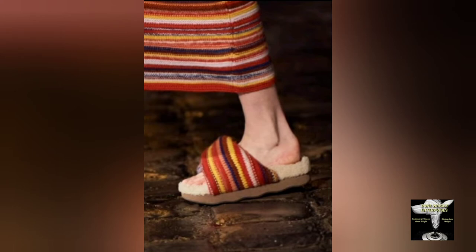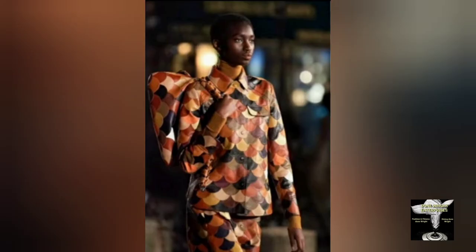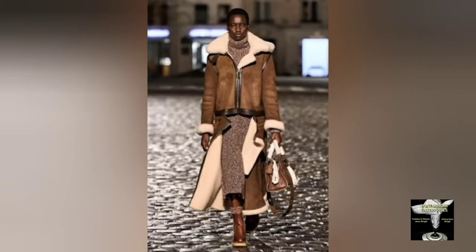Ladies, there's a coat coming up that I know many of you seasoned sisters are going to recognize. Do we not recognize this patchwork, ladies? We recognize this patchwork. And you know what's funny? I don't think I ever actually owned one. Absolutely beautiful, bringing back the nostalgia of the past.